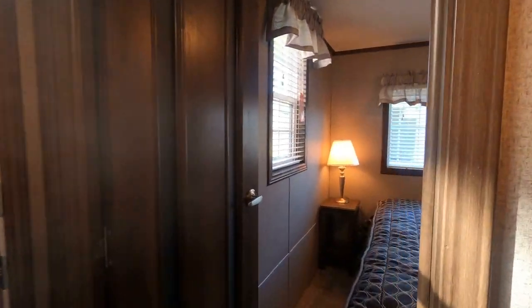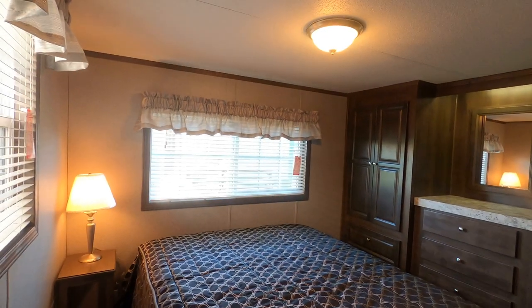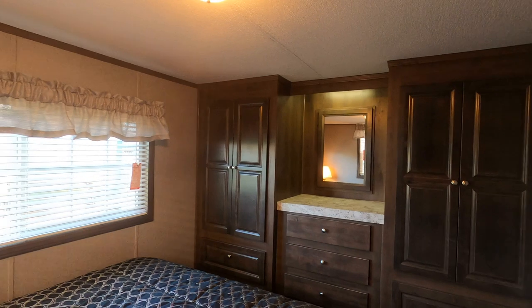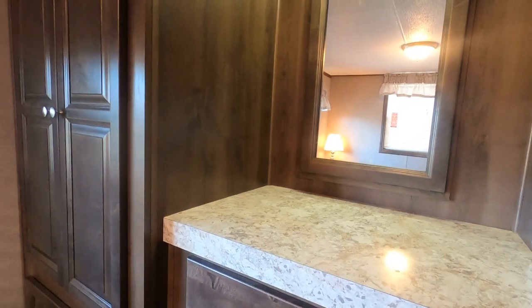Heading into the back room here. This is the only carpet. We have carpet in the master bedroom only. Queen bed, which can be situated either way. It's a freestanding queen bed. That's the Quailridge signature wardrobe with lights in the closets. Go ahead and turn them on so you can see inside the closets. Pretty cool, huh?